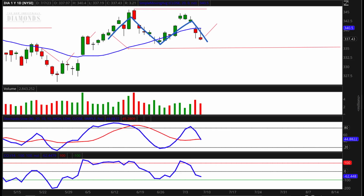Now, if we start breaking out below the bottom here, that could be interpreted as an M-top, which could bring us all the way back down here. But that's still too early to call on the M-top. We have to have a breakout below the bottom of the middle part of that M.